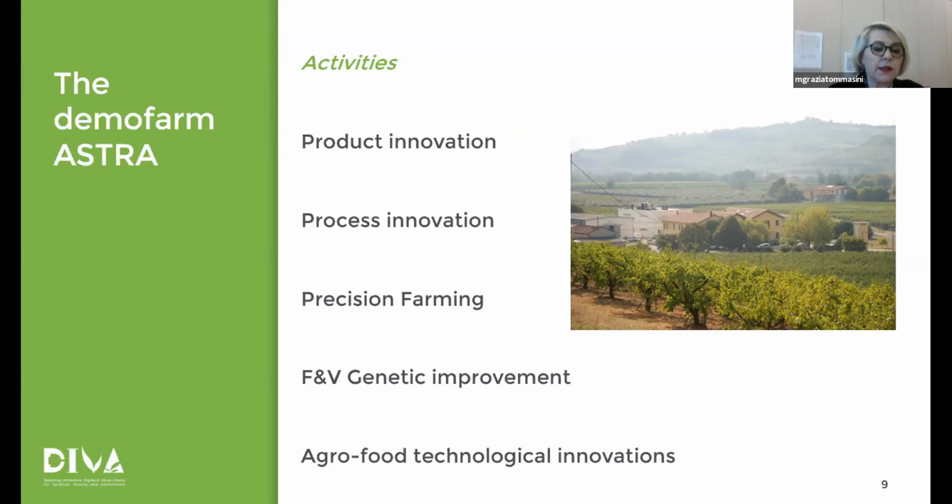Further, there are studies on genetic improvement concerning fruit and vegetables, which include quality standardization for zoning and territorial characterization, for example. And that is also important and useful in the vision of crop resilience for climate change aspects, of course. But there is also technological innovation related to the agri-food industry, and in particular, Astra is involved in controlled temperature preservability lines, which is quite an important point, but also in potato cookie lines or microvinification lines.